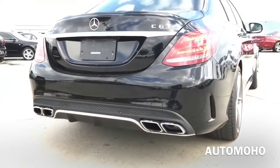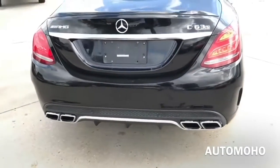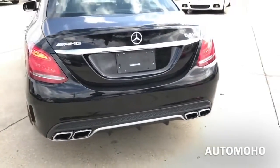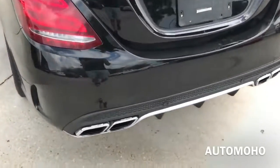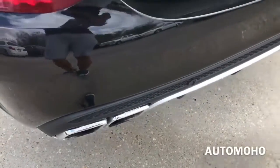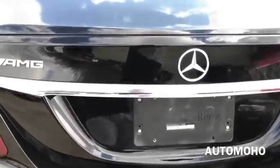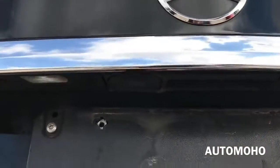At the bottom is the black rear diffuser with silver trims that frame the quad trapezoidal chrome tip exhaust with AMG lettering on it with dual sound mode. And a closer look at the exhaust tip. And there's the AMG badge. Rear view camera is located right above the license plate and it will retract once the vehicle is in reverse. And there you have the third LED brake light.